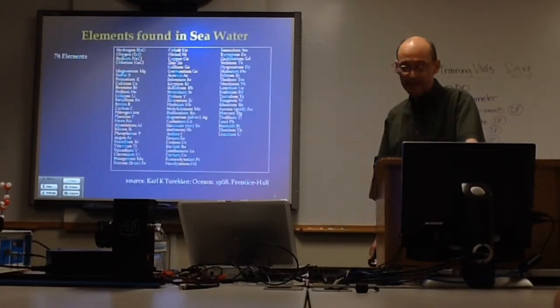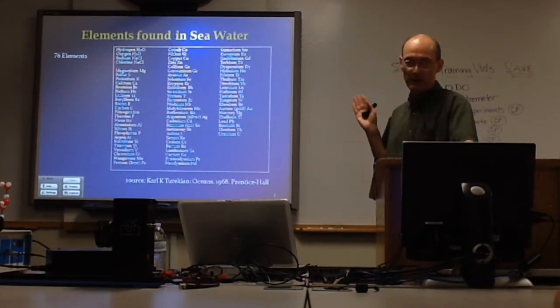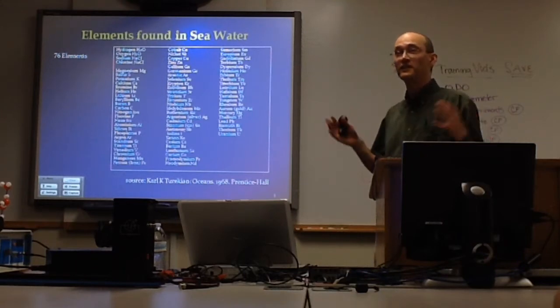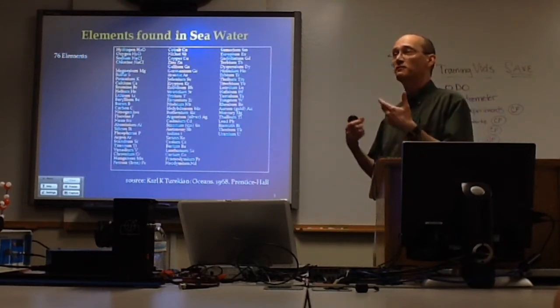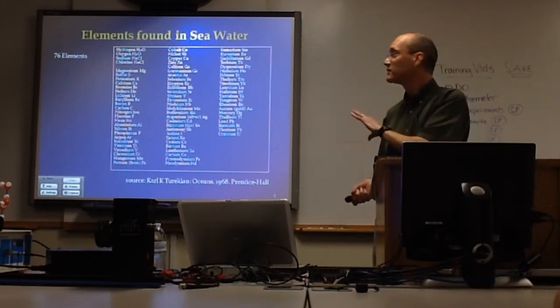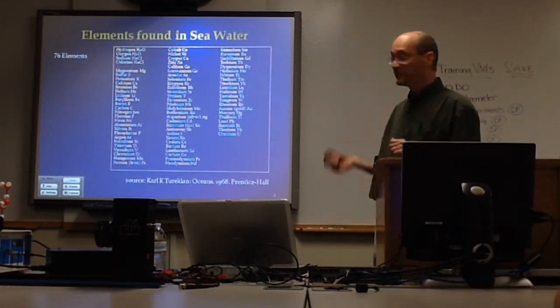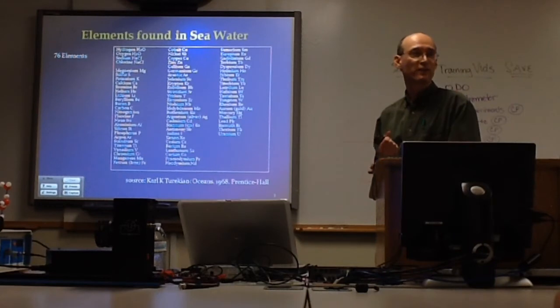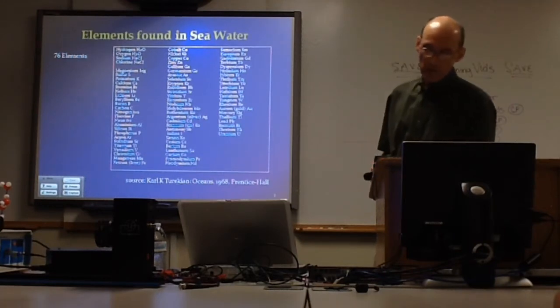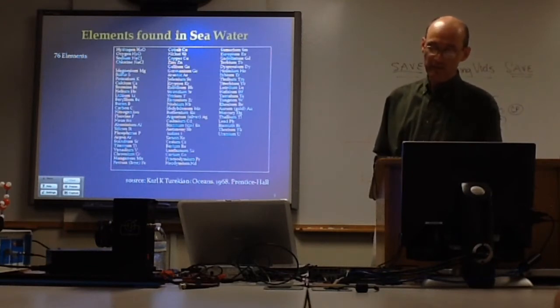And just to give you an idea, I found this on a website that scientists have actually studied seawater and tried to figure out what kinds of things can be dissolved in seawater. This is just the elements. See the periodic table of elements over there. There's 76 elements that can actually be dissolved in water. So think if you wanted to build something, like a car or a house, the more different types of materials that you have available, the easier your job's going to be.